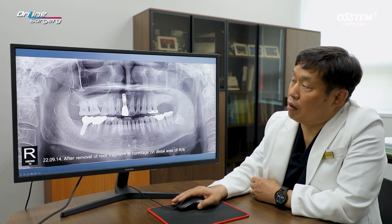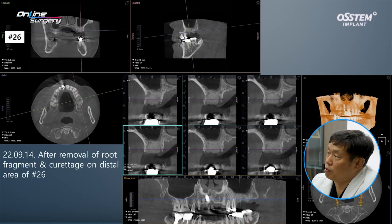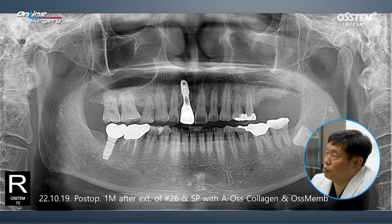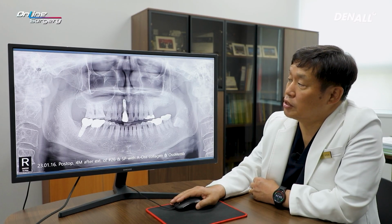This is the immediate post-op image after root fragment removal and curettage on the distal side. Socket preservation was done. As shown in number 26, it's like this. In the bone defect area, AS collagen was placed. This is 1 month after post-op, and this is after 4 months. 4 months after socket preservation, preparations were made for surgery.